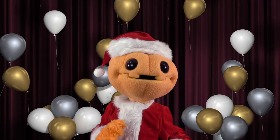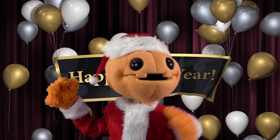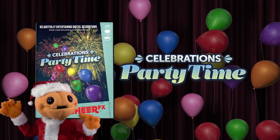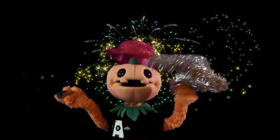And after Christmas, don't even think about putting those decorations away, cause it's New Year's time! Ring in the new year with your very own fireworks display using Celebrations Party Time! This one looks best projected on a wall or a ceiling! Happy New Year!